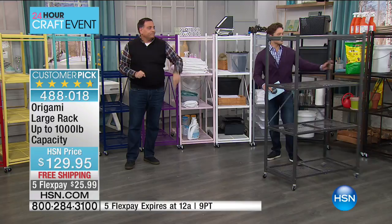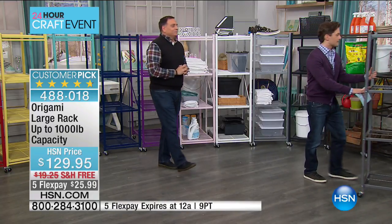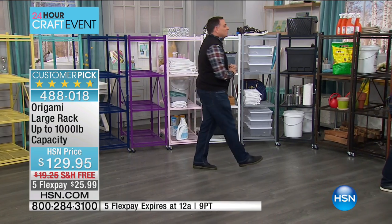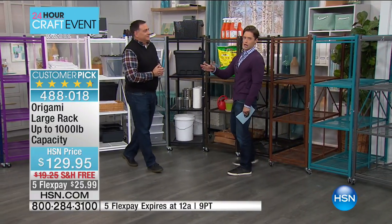If we're talking about your craft room, if we're talking about you permanently setting one up and not using the wheels, whether it's in the garage or the craft room, the office, the basement, you can actually set up shelving in your basement, not worry about breaking it down to take it to the next home. We've got all these phenomenal colors to choose from.